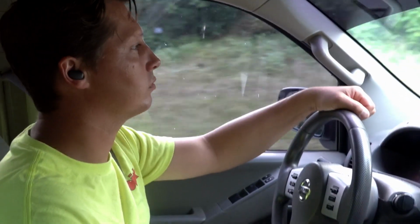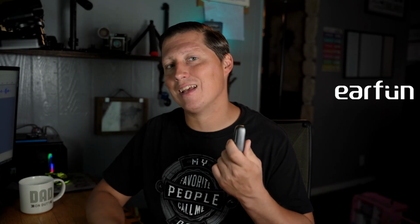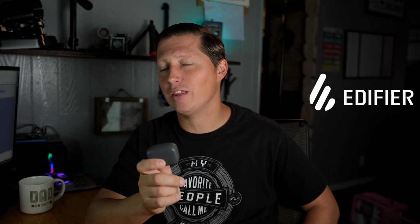I can leave them in and listen to them all day, or until the battery dies, because battery life is not all that great. Battery life on these is about 6 hours with about 30 in the case. Battery life on the Edifiers is about 12 hours, and I believe the package said 30 in the case, but I thought I saw where it was 40. But either way, 30, 40, it's all good. But these get 12 hours on a single charge, to where these get 6.